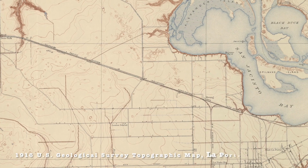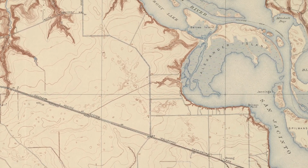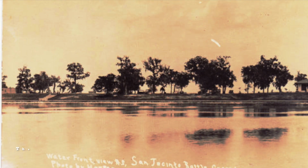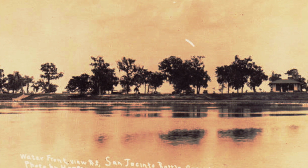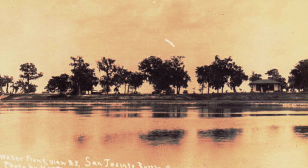While these markers represent an eyewitness account of the battle, they're not all in the correct spot. 65 years had passed between the battle and the veterans' trip out to the battlefield. Memories fade, landscapes change. On an earlier trip to the battleground, one of the veterans, Colonel James Hill, commented that the bayou has been cutting in towards the south, and that the place is much nearer the water's edge now than it was when the fight took place.